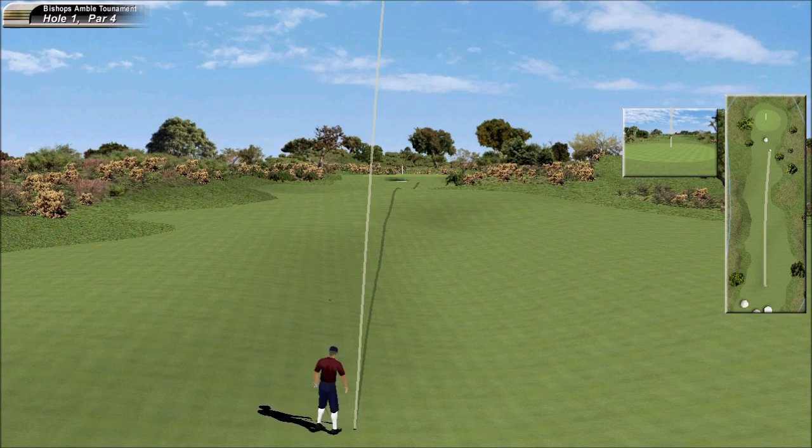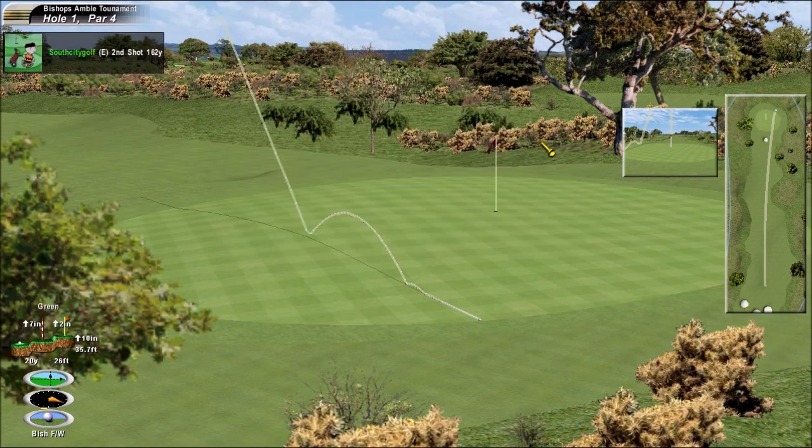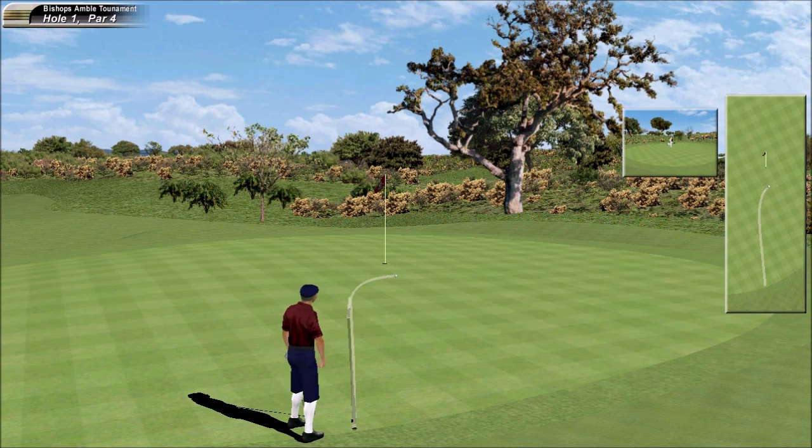Well, this is a pretty good line, right on line with the flagstick. Can't tell from here. He's way on the back edge, just off the green, leaving the flagstick in. Could be a chip in. Timid effort.